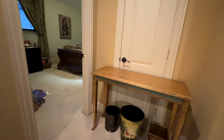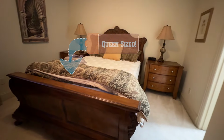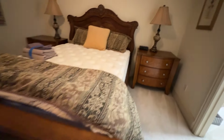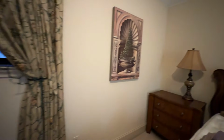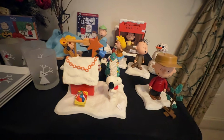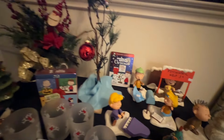So we're gonna head into this bedroom on my right, where we have a queen size wood bed. This is in really great condition, probably a guest room that not many people used. A set of matching nightstands and lamps. And then over here on the table, we have a few little Christmas decorations, some Peanuts. Look at Lucy back there. The doctor is in. A little Charlie Brown tree.